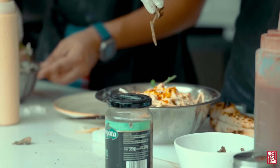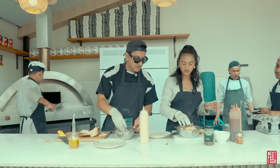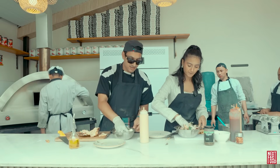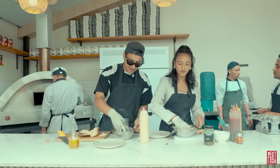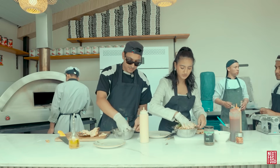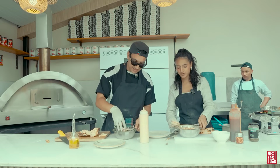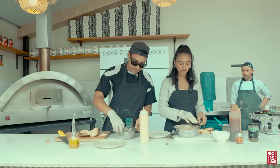A bit of mushroom as well for the taste. I've added chili oil as well, oily. And I've added oil in your dressing too, because it becomes flavorful. Okay, so I think I marinated it pretty well, I guess.